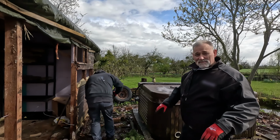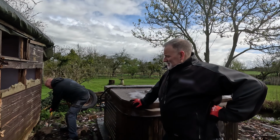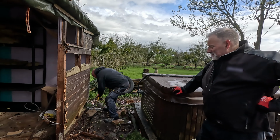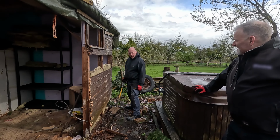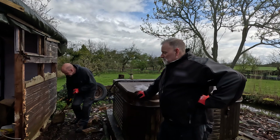Because the shed's going to come down, but we don't want to take the shed down right now. What's wrong with the shed? It looks nice. It's a dry rot. I don't think there's nothing dry about it. It's a bit wet rot. What do you reckon, John? Wet rot or dry rot? Combination of both. Yeah, damp rot. Or it could be something to do with moist joints.